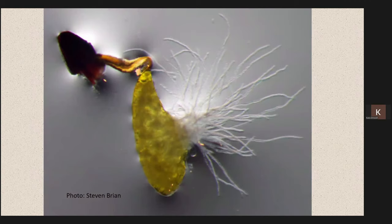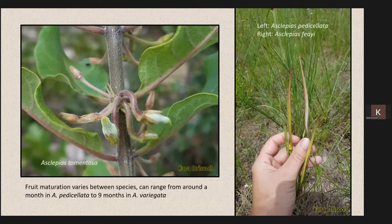Once that pollinia is inserted into that little stigmatic slit there, there's some nectar or juice in there that stimulates the pollen tubes to grow, and they grow into the ovary, fertilizing all the seeds in that ovary. So even though the chances of successful pollination per flower are really low, when it does happen, the plant is pretty much guaranteed to have an entire fruit filled with seed.